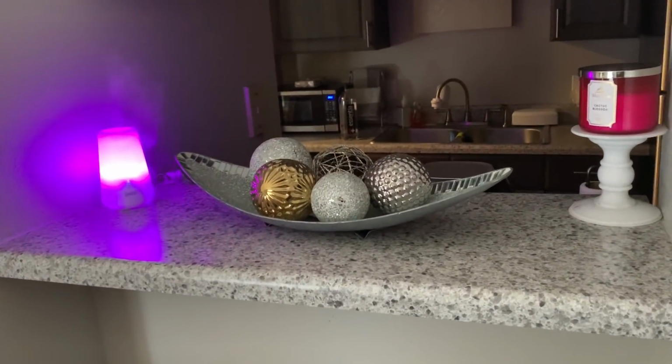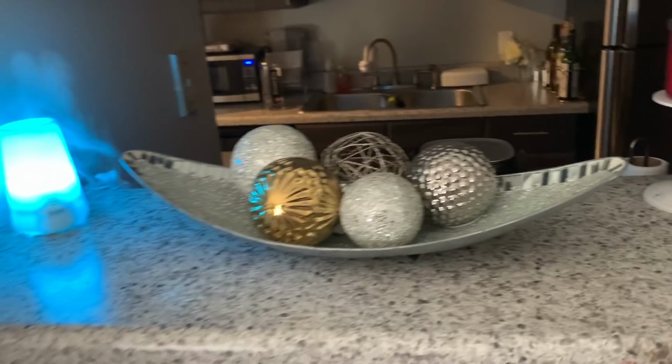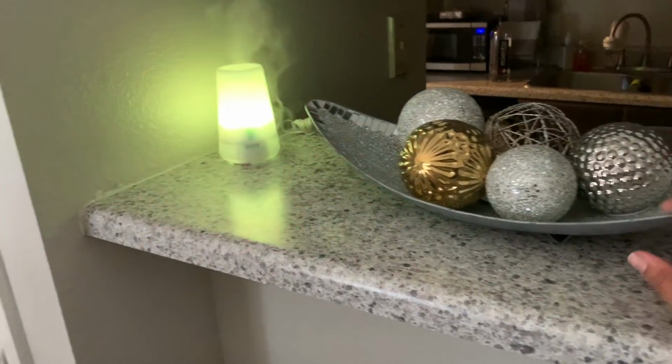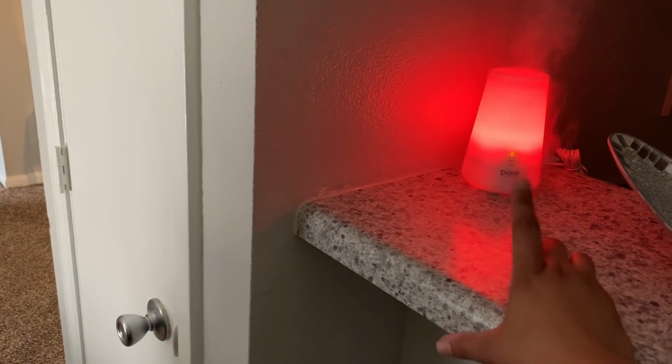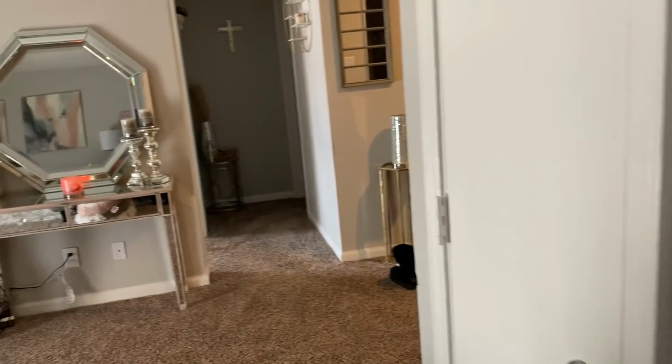So this is just kind of what I put up here. I got a candle up here, of course, from Bath and Body Works, and the stand. I got these little balls and this little thing. I got all of this from the At Home store. And then I have a little, I guess it's a humidifier, the little thing you put the essential oils in. So yeah, I have that going. And then there's a little coat closet right here. I'm not going to open that because it is a mess.